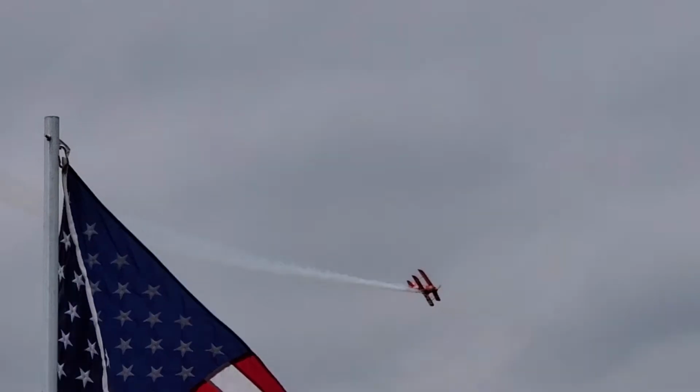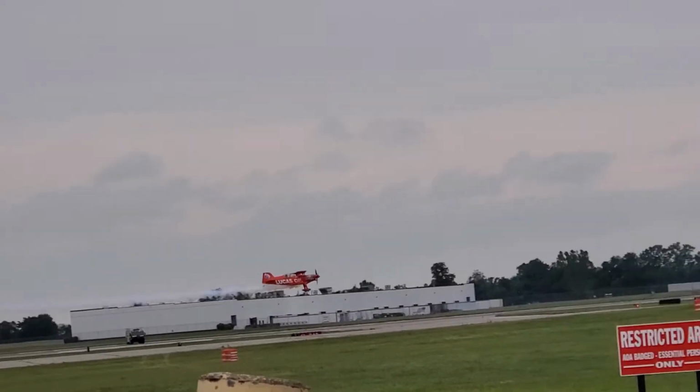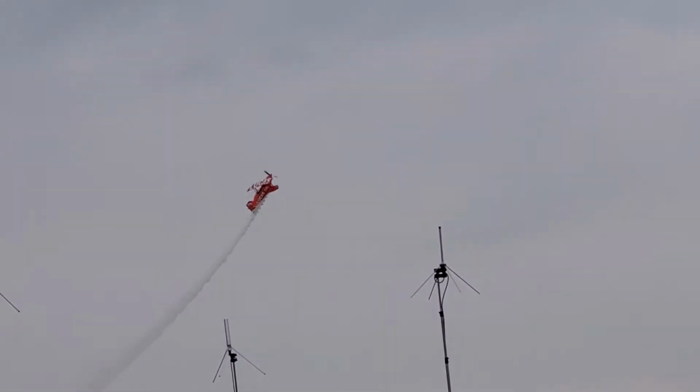That's 10 times plus or positive G's, which means he weighs 10 times his normal body weight, and as all the blood is forced up into his head, and it hurts big time. But let's watch Michael as he comes across the top. Looks like he's going to do a loop, but he's going to put a snap roll. Well, there's one, there's two, there's three, and he will pull back through. That's a loop with 3 snap rolls on top.